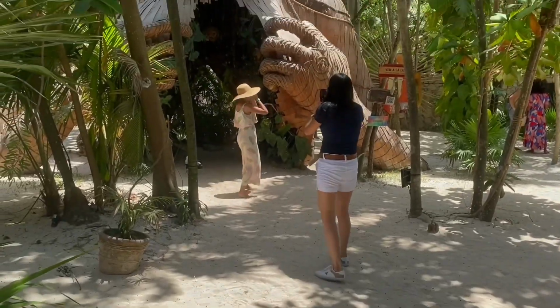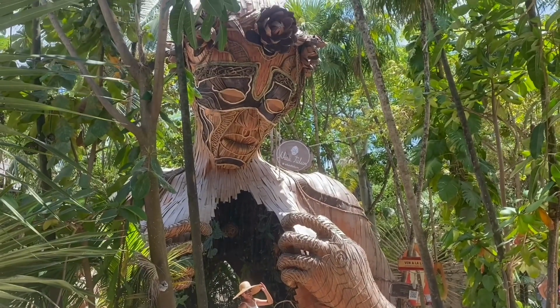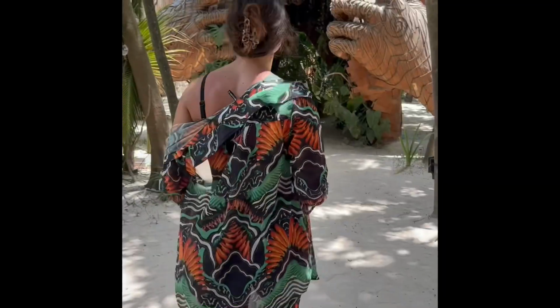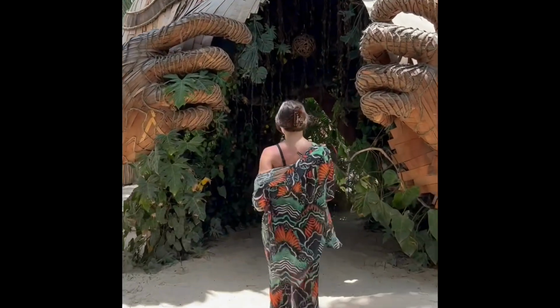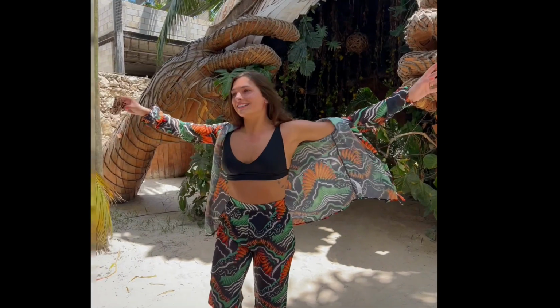The first place was Venelalu's. This sculpture is what made me want to come to Tulum. I saw this online probably 5 or 6 years ago, and it's what attracted me to Tulum. So we took a lot of photos and a couple of videos, and this is my happy moment of checking something off of my bucket list.